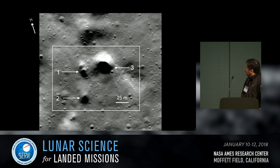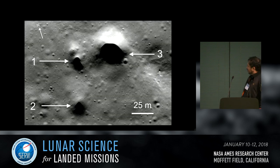So I'm going to show this to you a little bit better. Okay, we're talking about this pit here. You see this is not actually a raised rim that's lit from above. It's actually a surface that's facing south or southwest that's being lit from that direction.